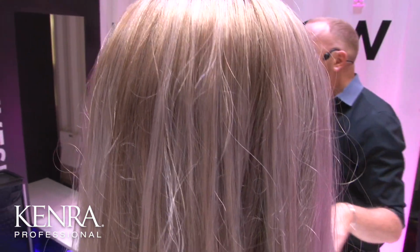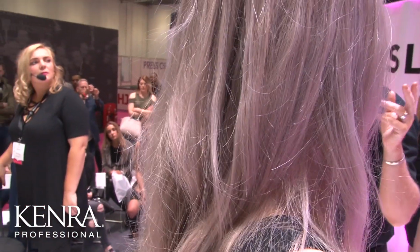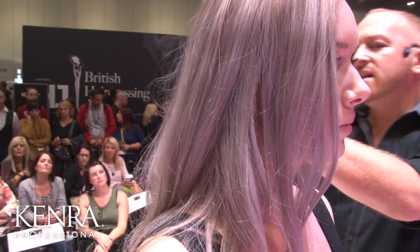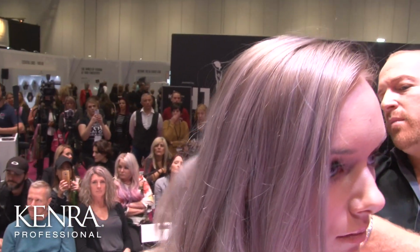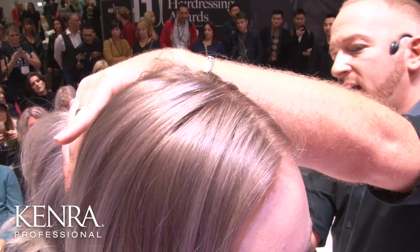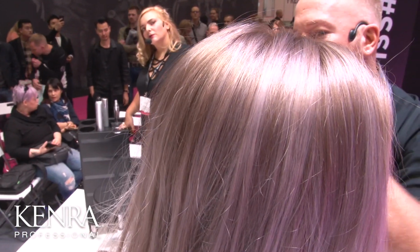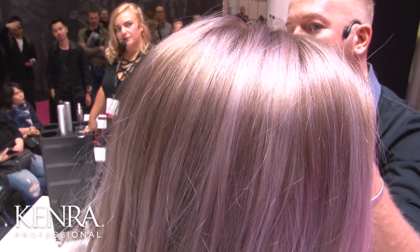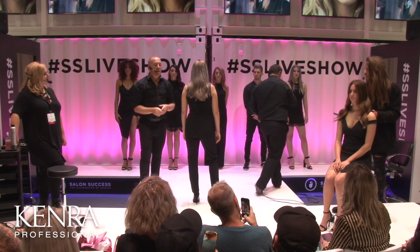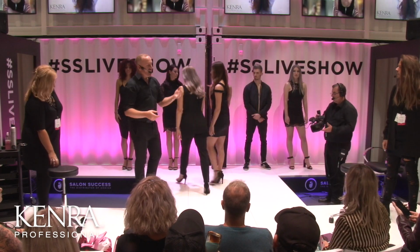Once we had all the warmth neutralized out, we applied the 7, 8, and 9 violet metallic in Color Melt. I started with the 7 VM in the back because I wanted to get the most depth and dimension, so you can see it's more of a smoky shade. Then I did more of a melt on the sides and the ends where I mixed the 7 and the 8, and at the top of the crown I did a straight 9 VM with the 10 volume. So again, beautiful violet metallic model. We love it. Thank you very much.